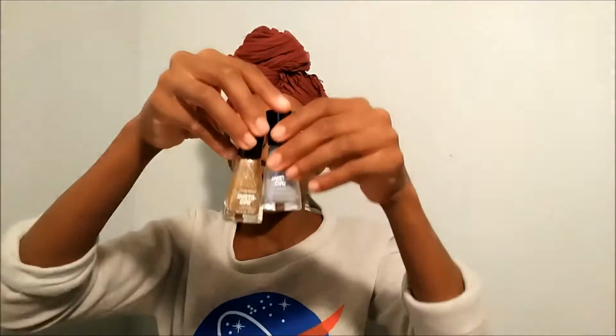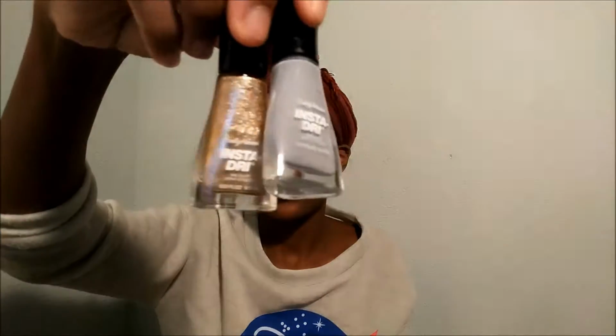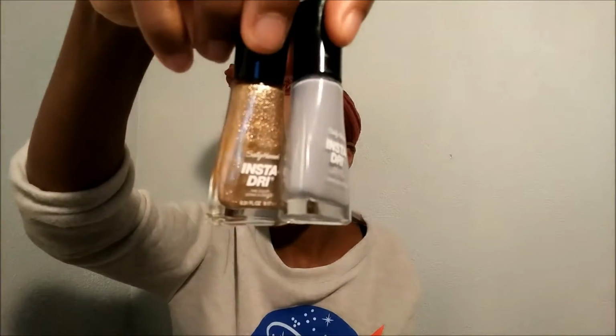And I usually use these two together. This was like 2 for $4 at Walgreens. So this is how this one is. Right. And then this is how this one looks. And I usually wear these two together. They look so beautiful, you guys.